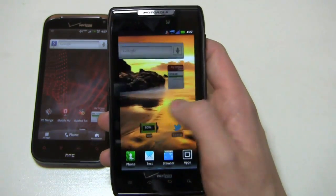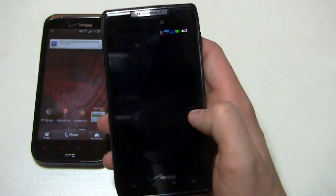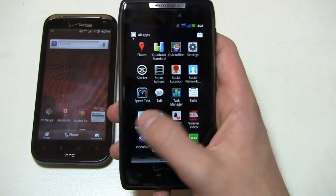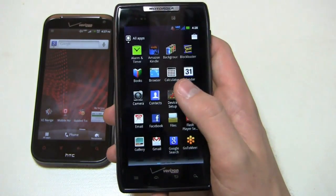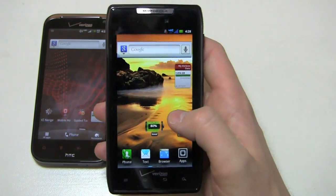Now this thing has 5 home screens, so a little bit less than the Rezound. It follows in that typical Verizon suit where the applications scroll from left to right instead of like the Photon, where they scroll up and down in typical Android format. So little things like that you see.